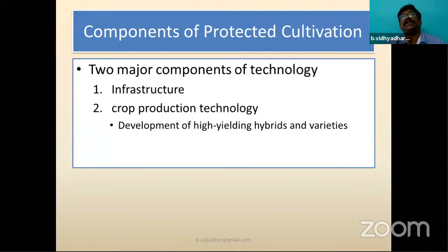A major challenge with conventional design of polyhouses is the production of more heat within the protected structures, which needs to be either taken out or optimized by using a fan and pad cooling system.